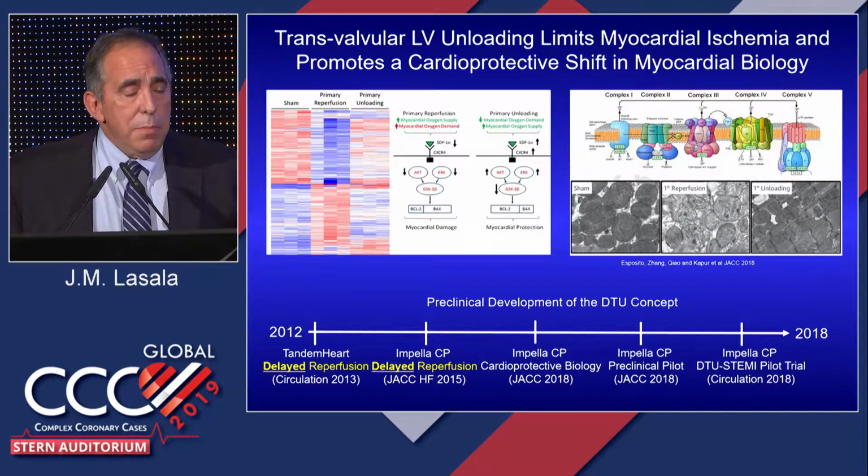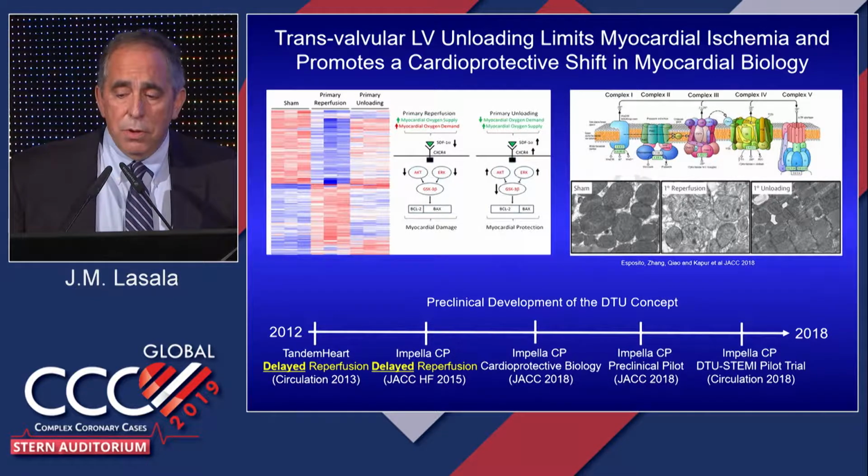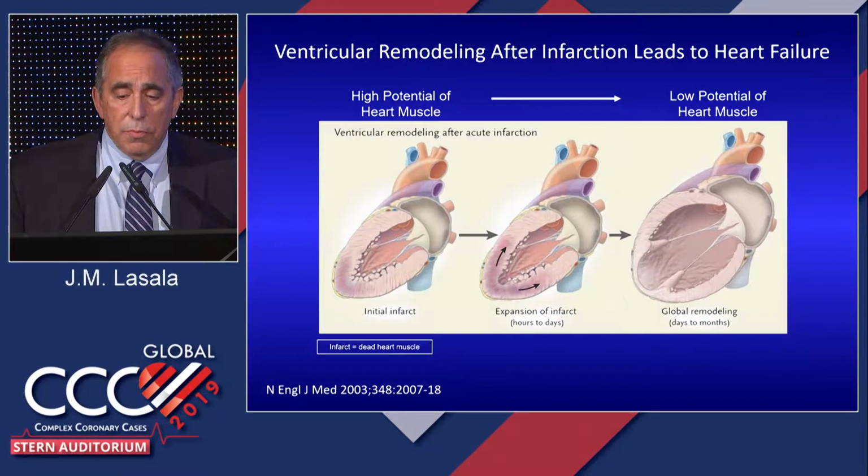Just changing the hemodynamics may not be enough. We have to be able to affect the downstream biological results in an issue here that's too complex to go through in 8 minutes, but we want to have the restoration of myofibrils through a pathway that allows us to retain that by unloading the ventricle and producing those long-term effects.